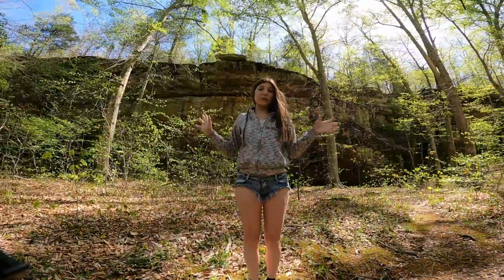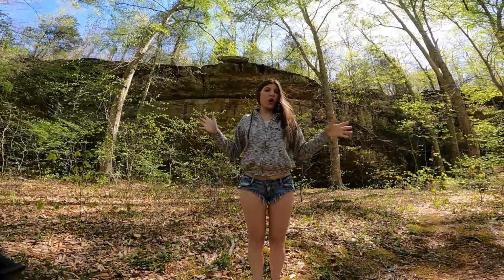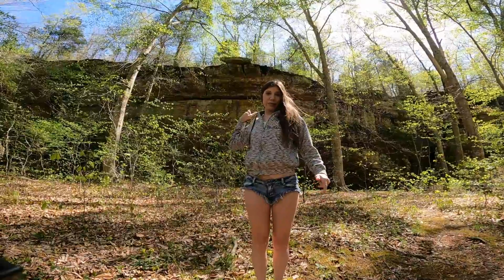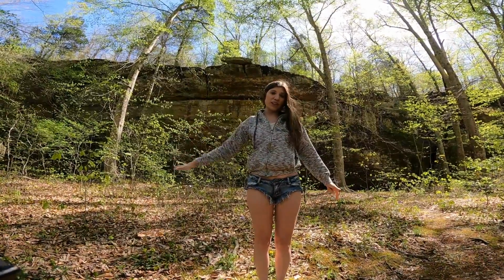This is one of our favorite parks in Shawnee because of all the water features. If you listen carefully, like behind me, you can hear the water falling down the rocks.